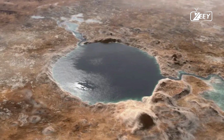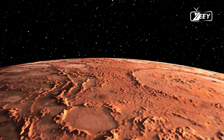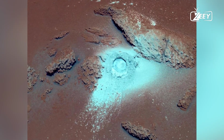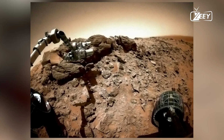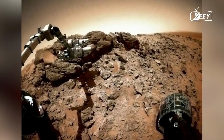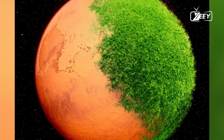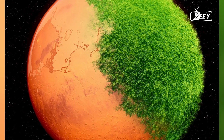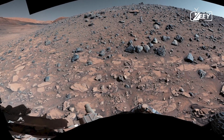The presence of these salts in a dry riverbed indicates that water once flowed across the planet's surface, potentially creating environments suitable for life. These salts likely formed through repeated cycles of water evaporation and rehydration, which required stable and relatively warm conditions. This implies that Mars may have had an environment capable of supporting life.